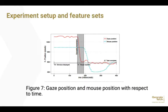In this slide, we have the gaze position and mouse position with respect to time. At time t0, a new dot appears followed by a period of inactivity, which is the reaction time, in which neither the gaze nor the cursor move significantly. After about 150 milliseconds, at t1, a visual reaction in the form of a large saccade occurs. We can see that in the gray area, the gaze and cursor converge to the position of the stimulus, which is the dot.